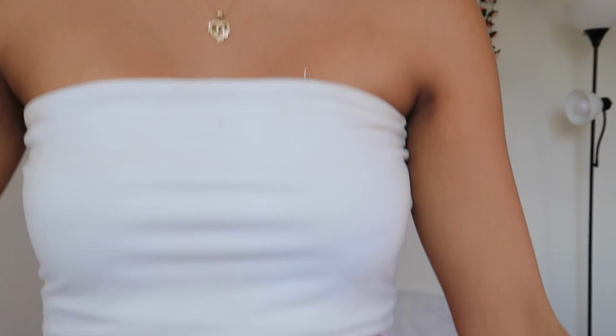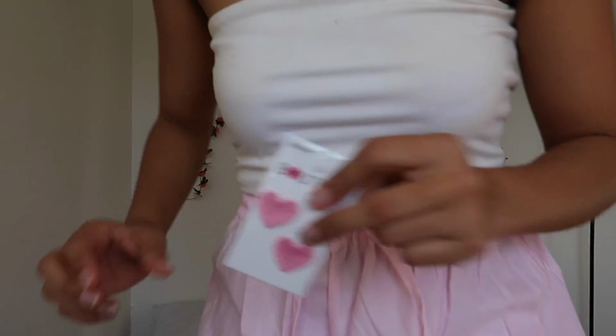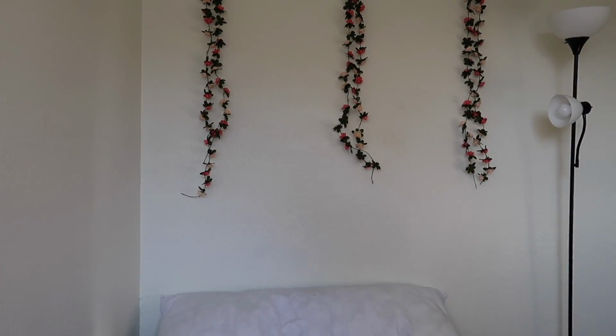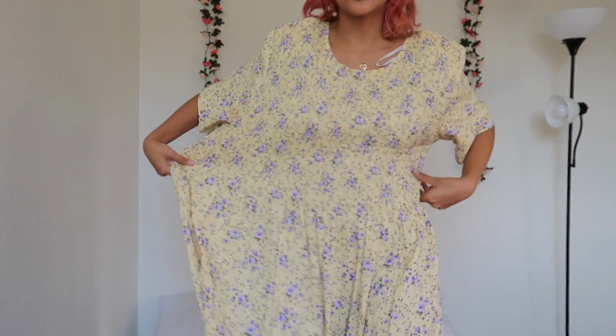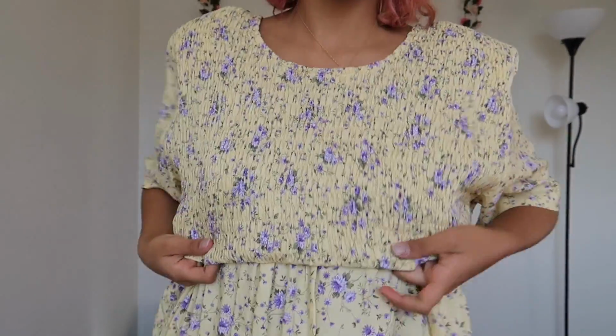Here are the pink pants. I love how these look just by themselves. I'm not gonna cut them. I'm actually just going to add patches onto them. I'm just gonna add these pink hearts on the sides. Now for the most ugly one, but I see potential in it, is this grandma gown. I told you guys it was huge on me. You could fit like another me in this. I'm gonna turn this into a tube top.